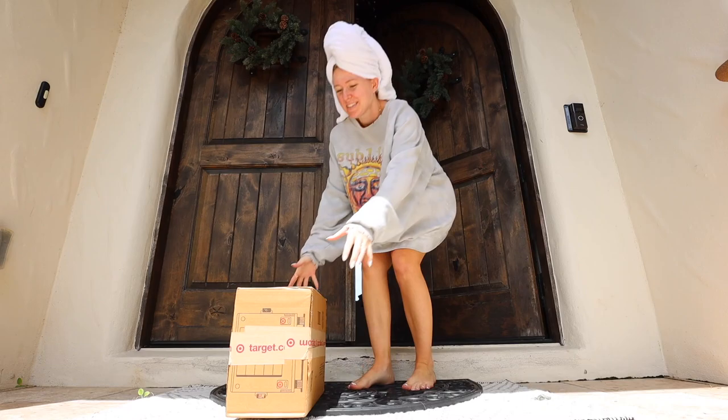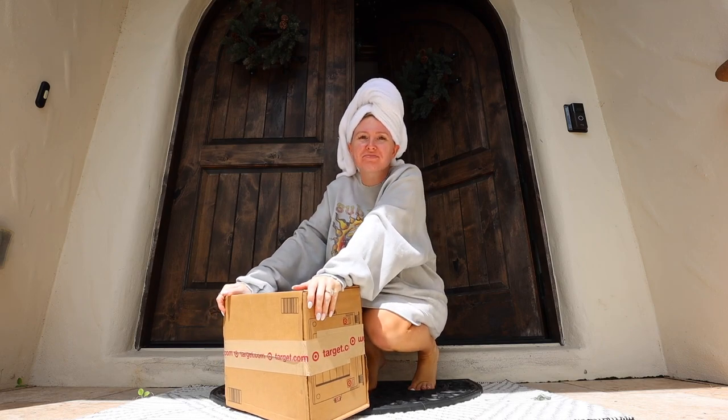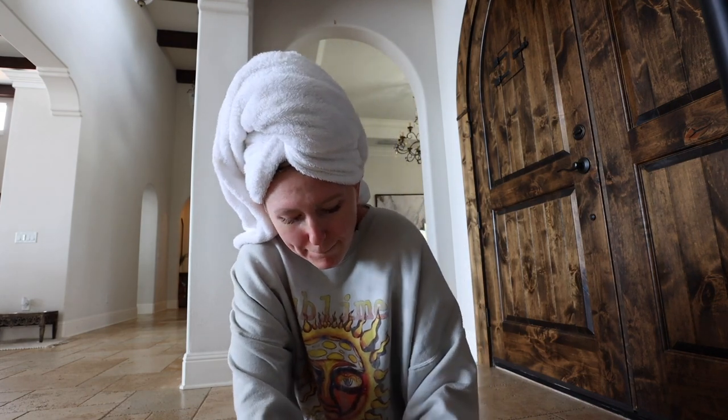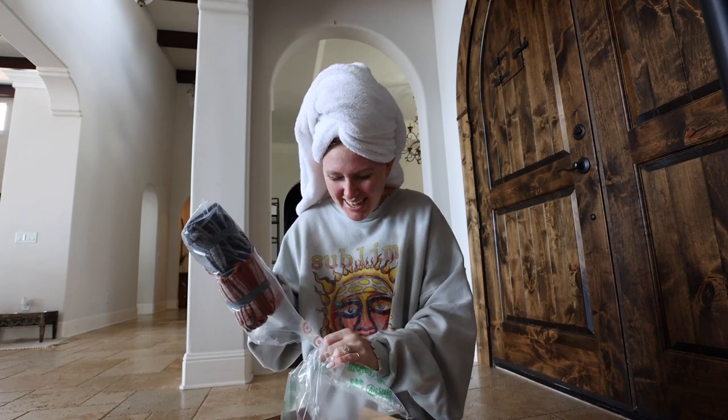I think this is my package. Oh no. It's broken. I can already tell. Okay, well, let's take it inside. I ordered a vase for this spot right when you walk in. Dang it. I don't even want to open it, but I have to because I have to tell them it broke. But maybe there's something else in here. Nope. We got washcloths though, for the kitchen rags. But that is it. I'll get a new one and I'll show you what it looks like when it comes in.